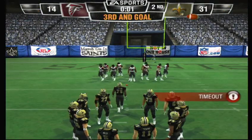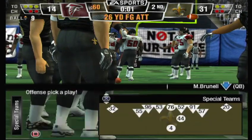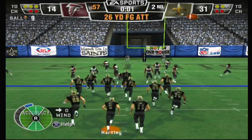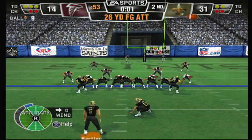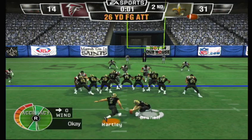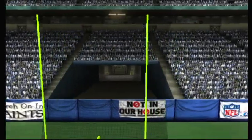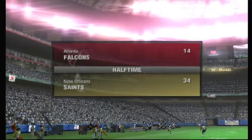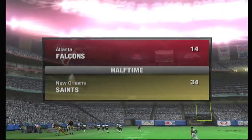New Orleans will take a timeout. This one should be made up. He's got it. They're really going to have to fight to get back into this one. The score: the New Orleans Saints, 34. The Falcons, 14.